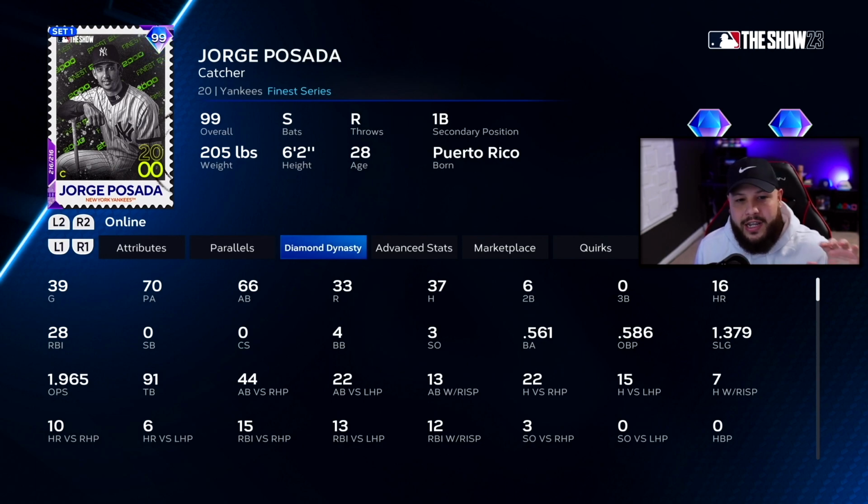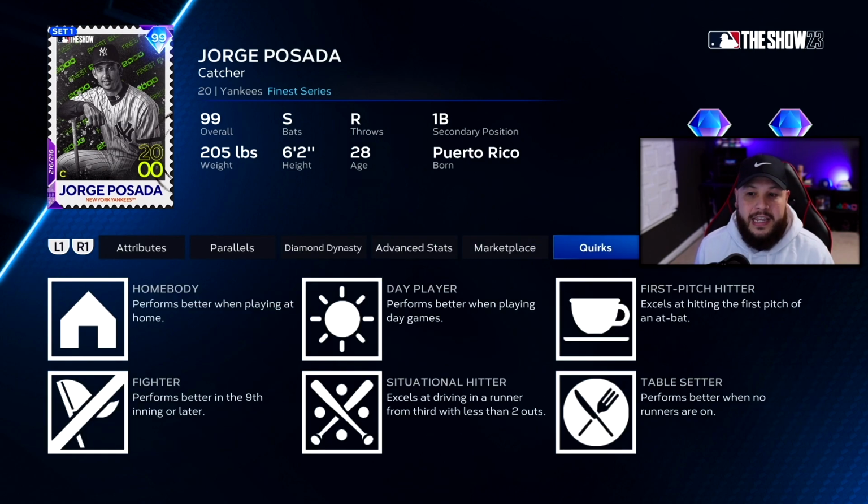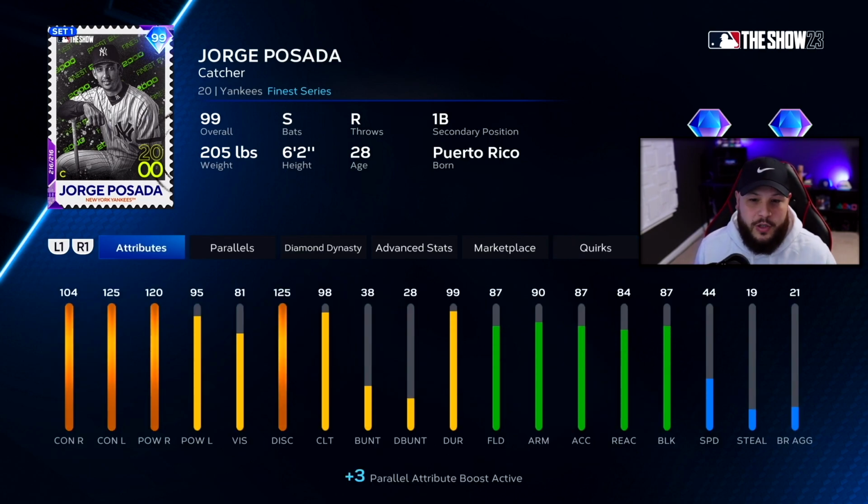It's not all about the attributes. The swing does matter. He's almost at a 2,000 OPS. He does have his squares as well. As you can see, first pitch hitter, you can be aggressive with him as well. Like I mentioned in a previous clip, situational hitter and fighter. That's definitely going to help in clutch situations with him, even though his clutch rating is a little bit low. But Jorge Posada is definitely the best catcher in MLB The Show 23.